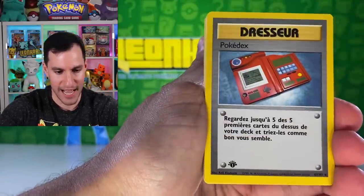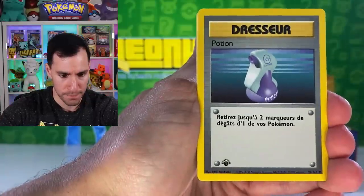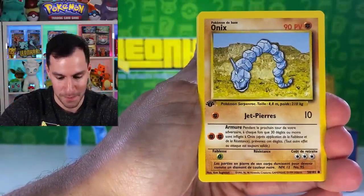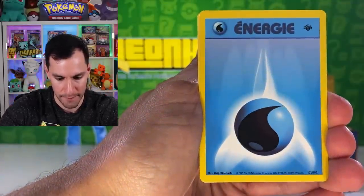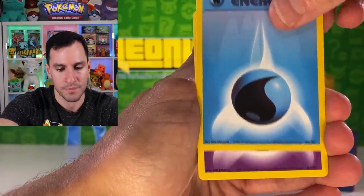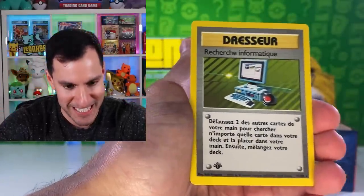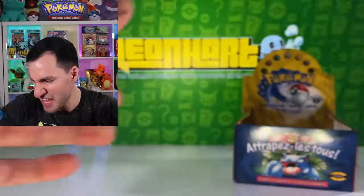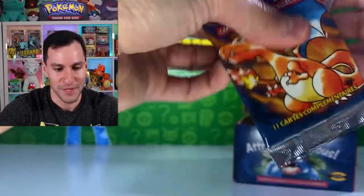Rattata, yeah. Well, attack, I said, not the ah. Kadabra, that's spelled the same. Potion, same. Same, Nidoran, not the same. Vulpix, Onix, Smogo, which is bent. Interesting how they all are like that. Energy in a computer search. Yeah, for all you computer search fans out there. I'm just gonna go ahead and sleeve that one up and put that in the big old pile of non-holographic cards or non-holographic trainers. All right, Charizard.